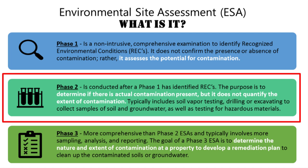So what is an environmental site assessment? There are 3 different types. A Phase 1 is a non-intrusive, comprehensive examination to identify recognized environmental conditions, also known as RECs. It does not confirm the presence or absence of contamination, rather it assesses the potential for contamination.